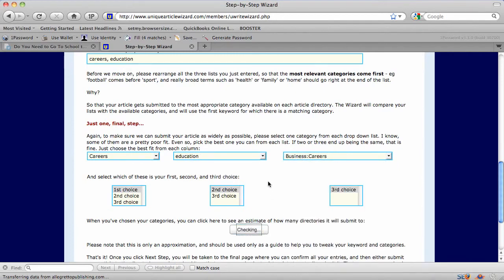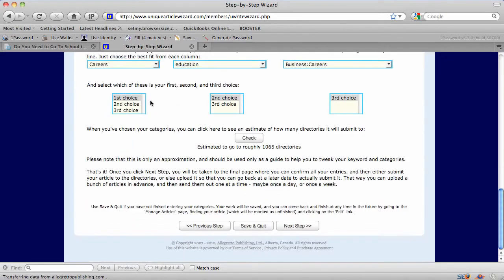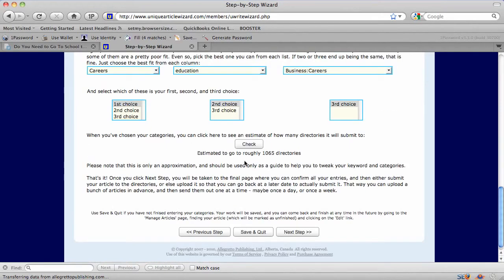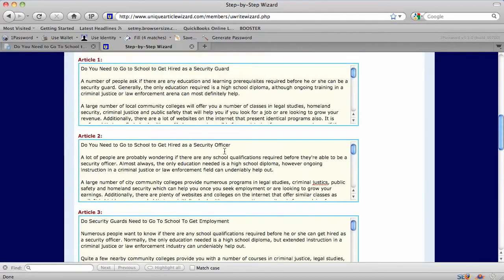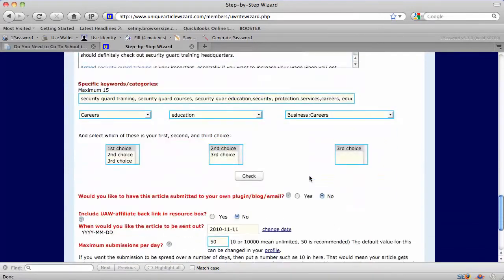Check, and then it'll tell me exactly how many directories this article could roughly go to. So it says 1,065 directories, and that'll change based on how many paragraphs you've written, the different categories you selected, and all that stuff, your resource boxes. So I'm going to go to the next step, and here I'm just going to confirm everything. I get to see the different variations of the articles, my resource box, the keywords, and all that stuff.